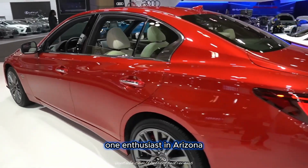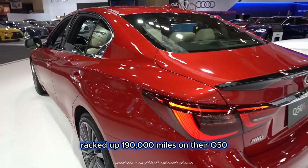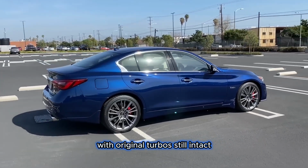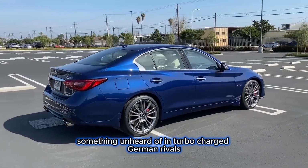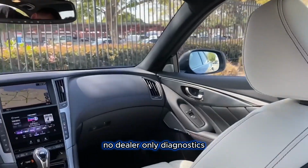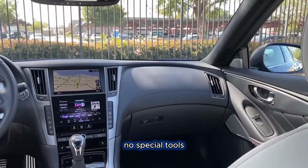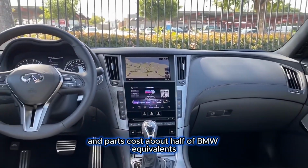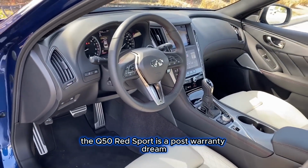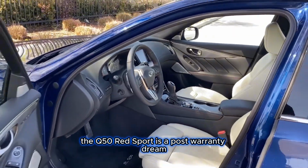One enthusiast in Arizona racked up 190,000 miles on their Q50 with original turbos still intact, something unheard of in turbocharged German rivals. Independent mechanics also love the car. No dealer-only diagnostics, no special tools, and parts cost about half of BMW equivalents. For buyers seeking performance without pain, the Q50 Red Sport is a post-warranty dream.